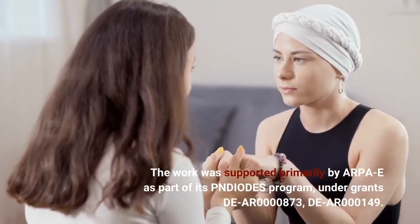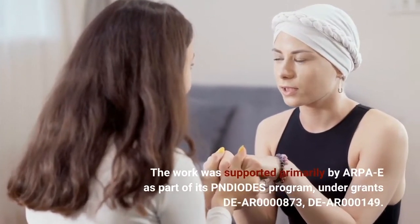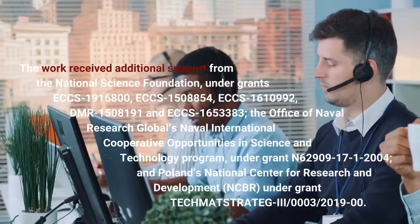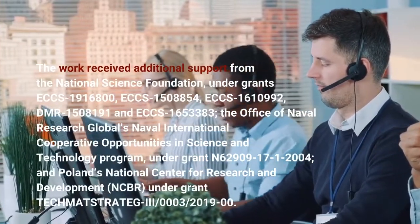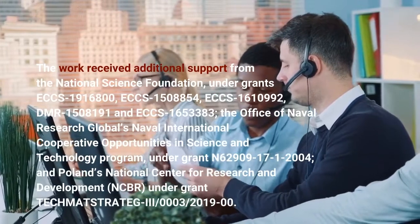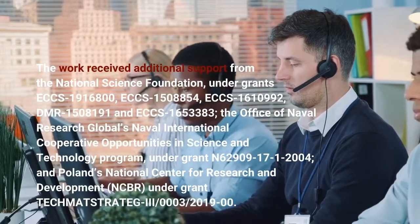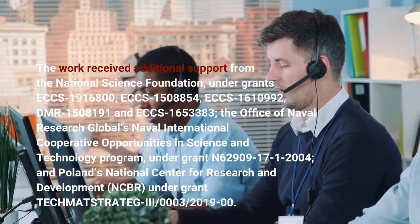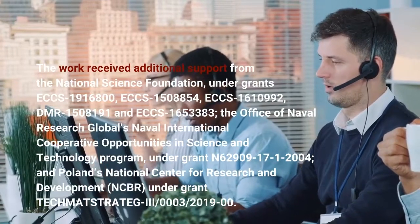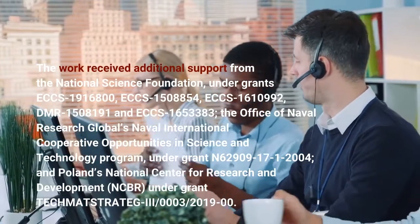The work was supported primarily by ARPA-E as part of its PNDIODES program, under grants DE-AR0000873 and DE-AR000149. The work received additional support from the National Science Foundation, under grants ECCS 1916800, ECCS 1508854, ECCS 1610992, DMR 1508191 and ECCS 1653383. The Office of Naval Research Global's Naval International Cooperative Opportunities in Science and Technology Program, under Grant N6290917.